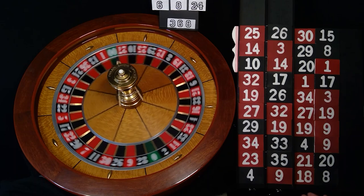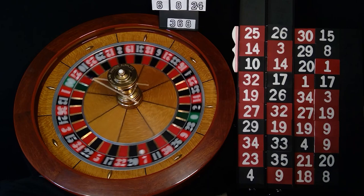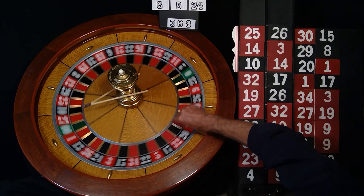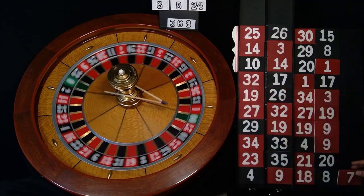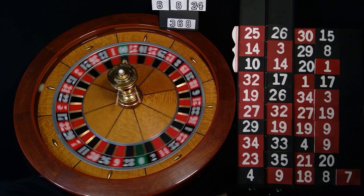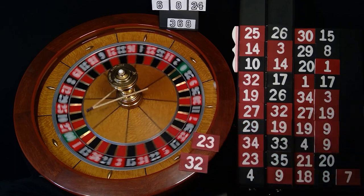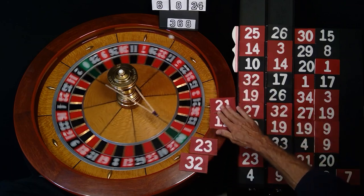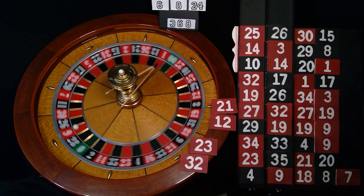What are we gonna have here? 8, 4, 9, 18. 8, 4, 9. So I get a 7. No. 7. All right, here we go with the cards. 23. Or this one and this one. Right here. There went 21. Come on, stop roll.